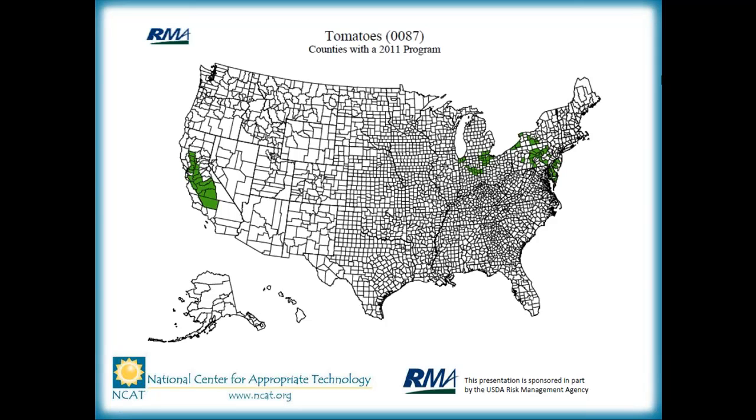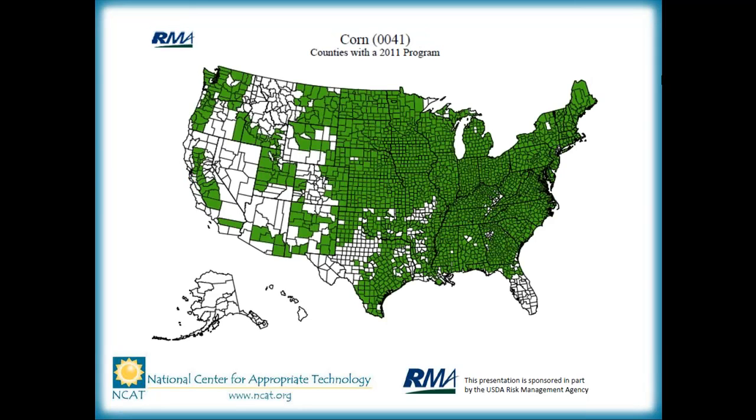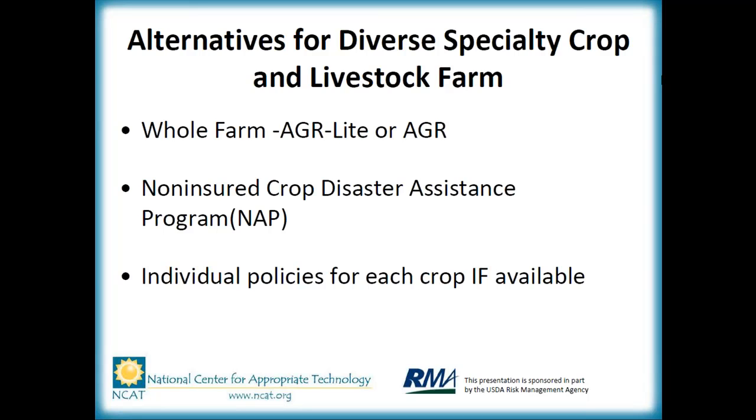And just to contrast again with our commodity crops, here's corn. This is field corn, not sweet corn. And you can see there are a lot of counties in the United States where you can buy individual corn insurance. I know it is a vegetable, but it's also treated as a commodity crop. And so you can actually get revenue corn insurance in many, many counties in the United States. But again, the specialty crops are limited. So what are the alternatives?